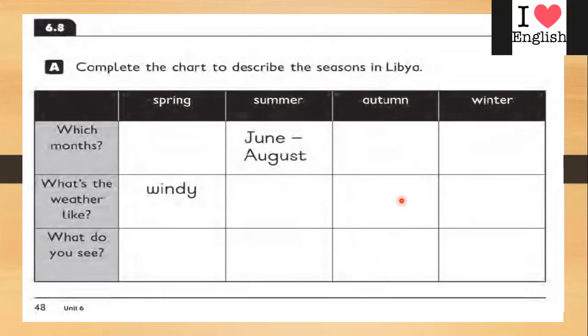What do you see in spring, summer, autumn, and also winter? In spring, I see flowers and some grass. In summer, I see the sun. Yes, very good. What about autumn? In autumn, I see the leaves are starting to change their color. Very good. Yes. What about winter? In winter, I see rain and some snow. Very good. Yes, very good. Okay. What about you, Yaqeen?